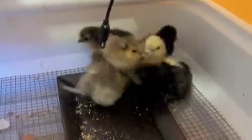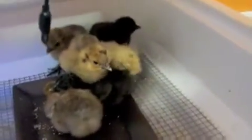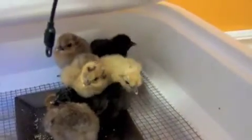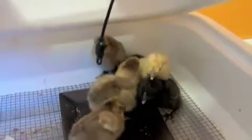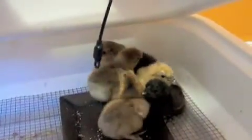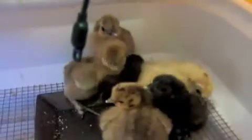I'm pretty sure they're mostly all silky or part silky. One of those little black ones is part Sebright, I think. And they're pretty cute. So yeah, there they are.